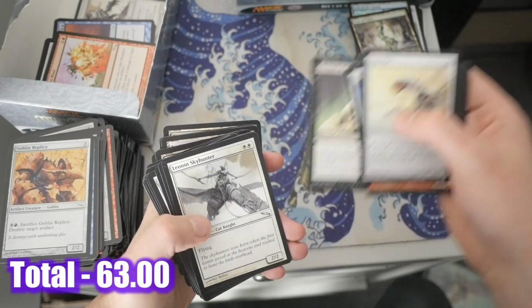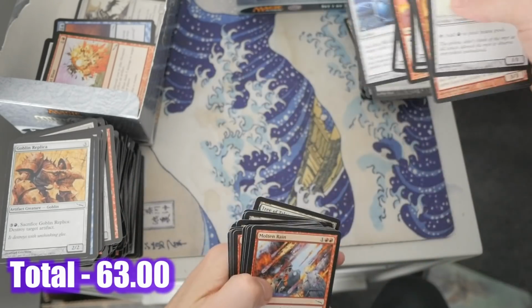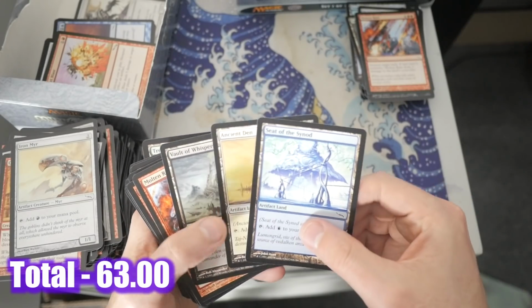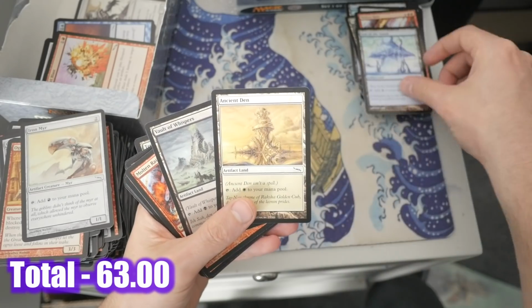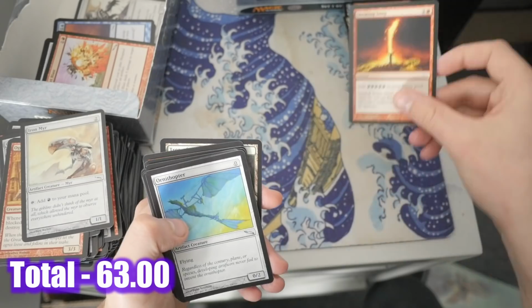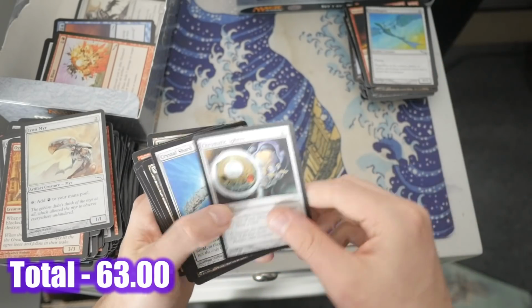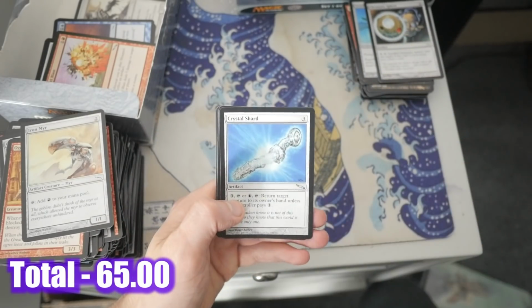Galvanic Key. Wrench Mine. There we go, another one there. Welding Jar, another one. And then we got Molten Rain, another Seat of Synod. Oh, there we go. Here we go. I mean, it's not much money, but it's still pretty exciting. Seat of Synod, Ancient Den, Vault of Whispers, Molten Rain. What the heck? Seething Song, Ornithopter. These are all playable. Chromatic Sphere. Okay, that's the one I was thinking about. Crystal Shard. Yes, that is it.